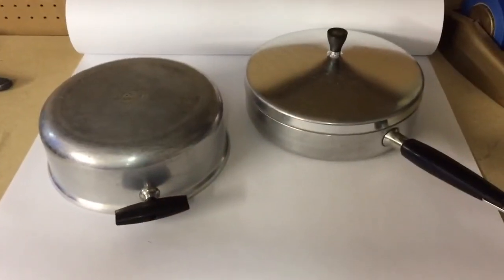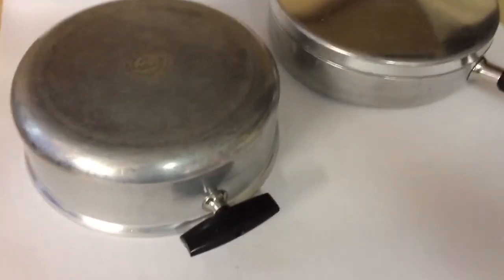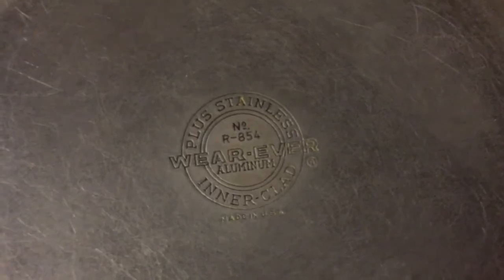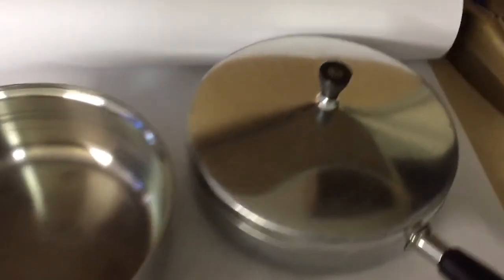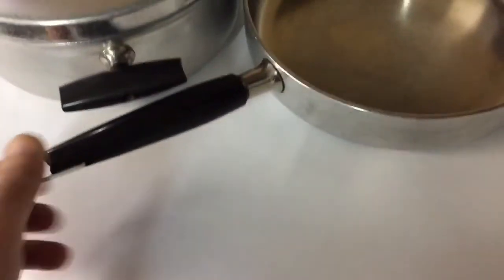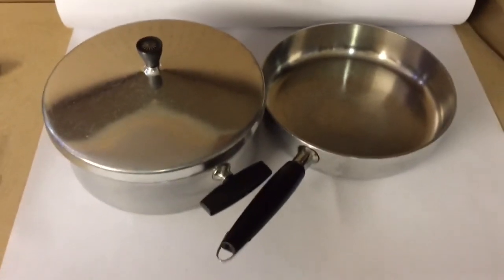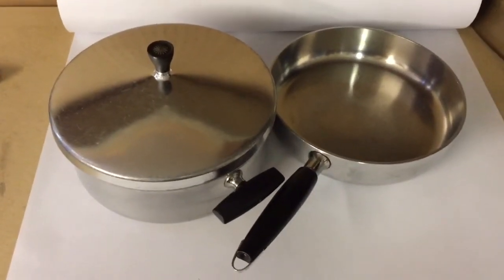This is a couple of Wearever stainless steel aluminum clad pans. I found these at a garage sale last week, and I got the lady to sell them to me for $5 for the pair. Just has one lid, but it fits on both. And unfortunately, this handle is not removable, so this is going to be a bigger box. But I got them sold for $60, and it only took a week.